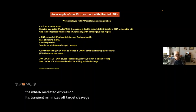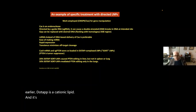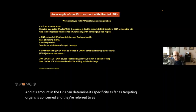So what these people did was to inject Cas mRNA and sgRNA, the guide, against PTEN, and PTEN, by the way, is a tumor suppressor. They were co-loaded in DOTAP complexed LNPs. As I had mentioned earlier, DOTAP is a cationic lipid, and its amount in the LNPs can determine their specificity as far as targeting organs is concerned, and they're referred to as SORT LNPs.